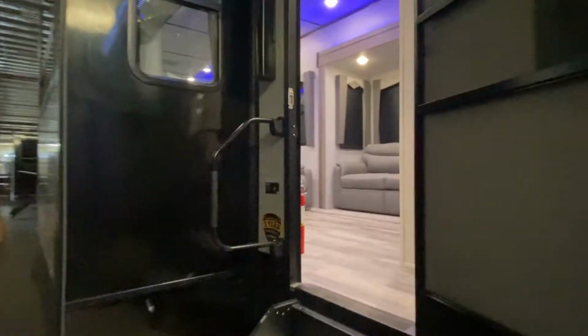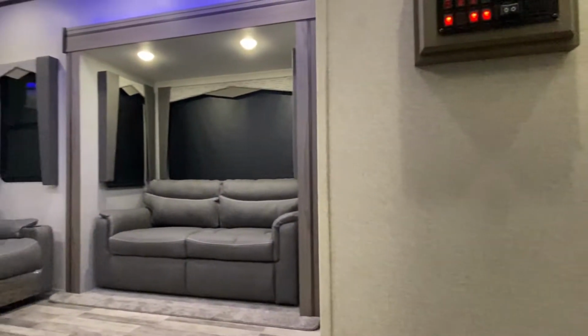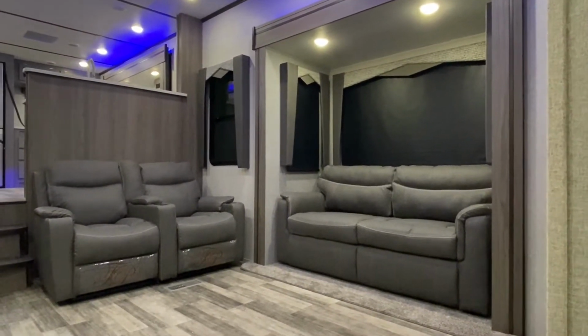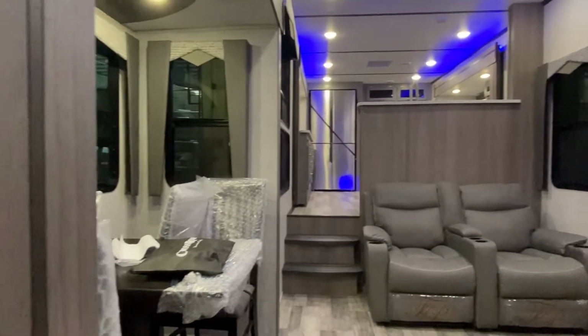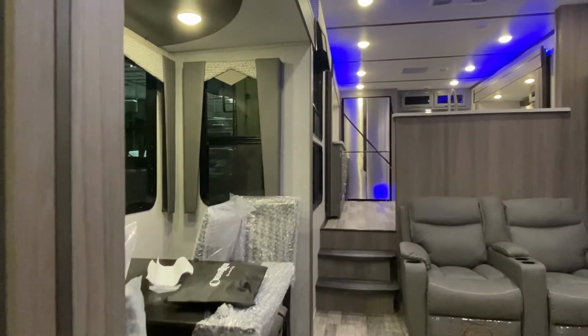Let's check it out. As we step inside the 3880MK, you're going to turn into a living room which has a tri-fold sofa standard, theater seats directly across from your TV, and you have a table and chairs located in the slide out here, which is all standard.